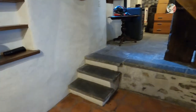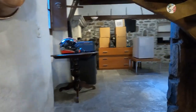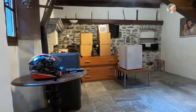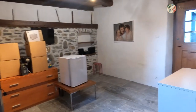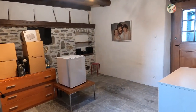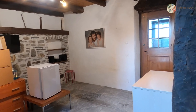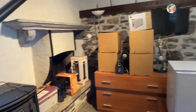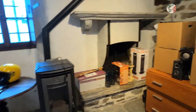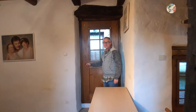And there are some stairs going up to the living room. Overall, it's a very small house. It's 44 square meters, but it's really cozy. It's this old stone house, the rustico, which you have here in Ticino. And that is the living room. We have a fireplace, an additional stove. And here's the second door to go out to the balcony.